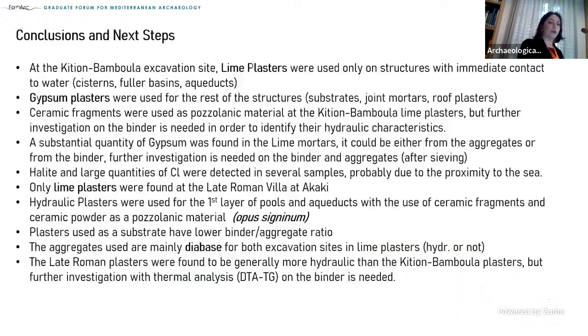So in this presentation, we saw that at Kition Pambula, the lime plasters were used only on structures with immediate contact to water, like the cisterns, the basins, and the aqueduct, and gypsum plasters were used for the rest of the structures. Ceramic fragments must have been used as a pozzolanic material at Kition Pambula, but further investigation needs to be done to identify their hydraulic characteristics. A substantial quantity of gypsum was found in the lime mortars, which again could be either from the aggregates or the binder, so we need to further investigate separately the binder and the aggregates. Halite and large quantities of chlorine were detected in several samples, which probably is due to the proximity to the sea or the use of seawater.